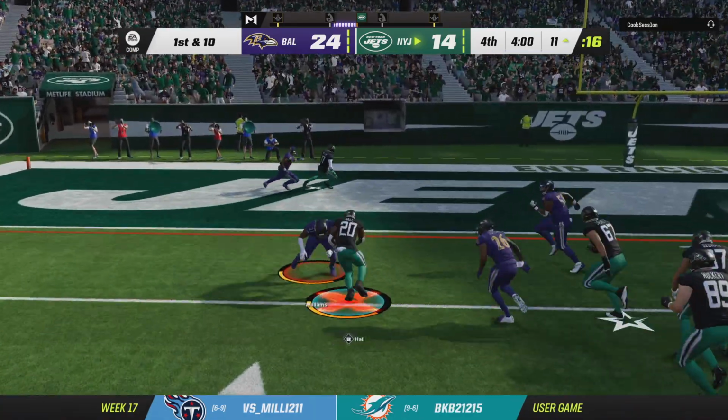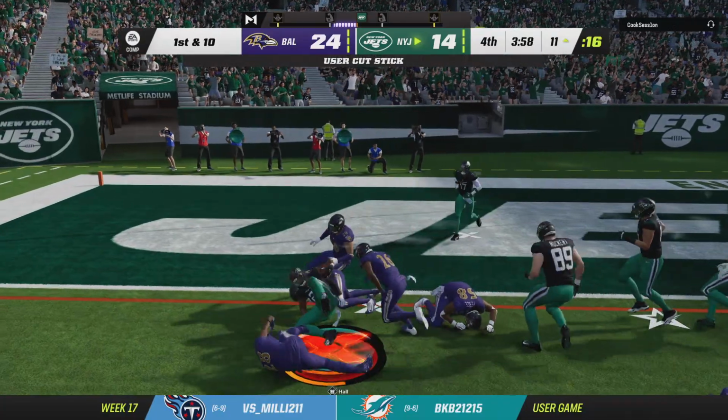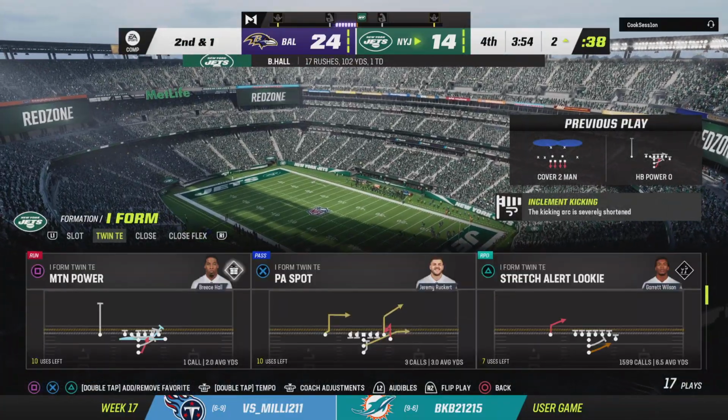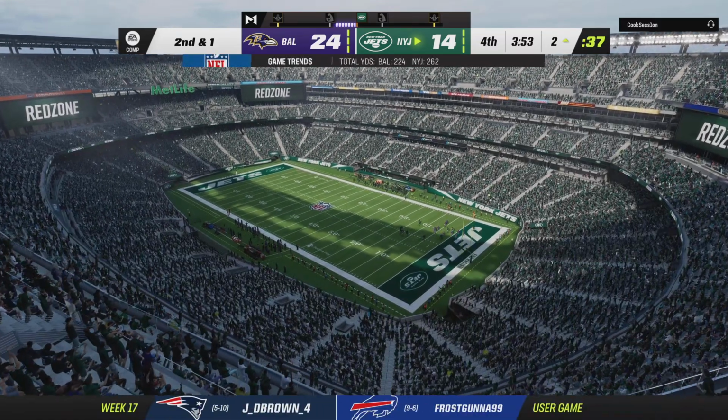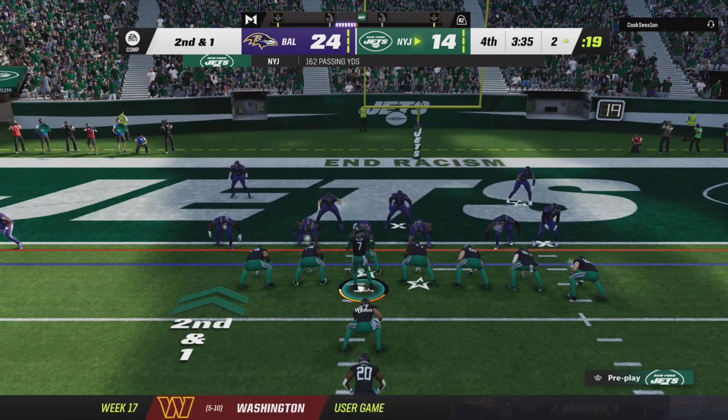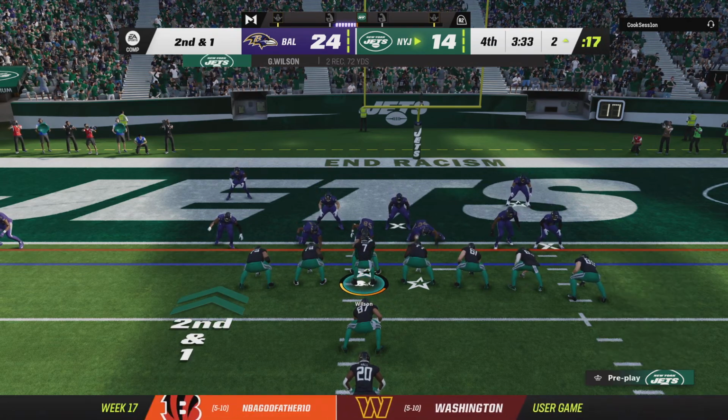Hall on a give up the middle. And he's going to get a solid gain of 9 before being brought down. Second and right at a yard. Well, partner, I know this type of running back. I mean, this size, this intensity usually gets better as the game goes on.